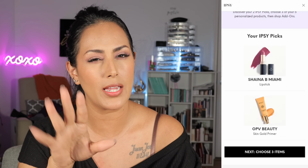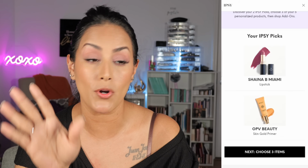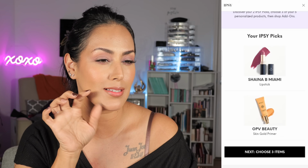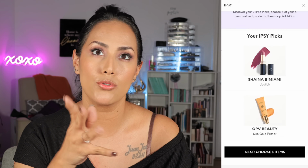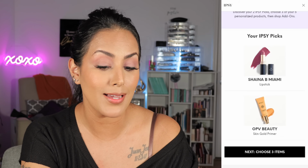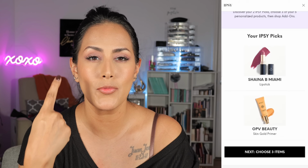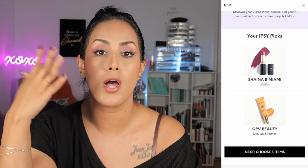The other item though, I am kind of excited over, it is the OPV Beauty Skin Gold Primer. That is a little different. I'm thinking it's a primer that you apply on the skin and it's going to kind of give you that gold hue. I have olive skin tone, neutral cool undertone. So I'm all balanced, mija. So I thought that was kind of cool. And I was like, okay, well, that's kind of different. I'll give that baby a try. So between the two items, I'm only really looking forward to the one, and that is going to be the OPV primer, right? Then I go to choice number one.